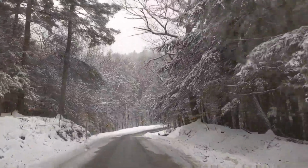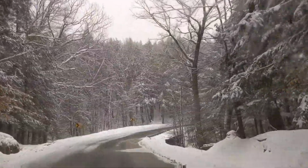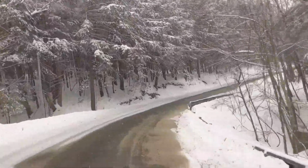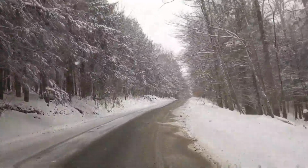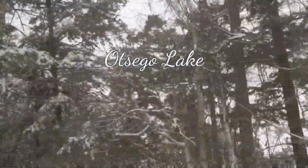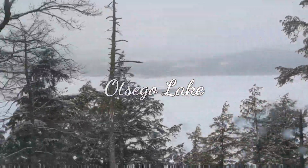Away from Cooperstown. We've been driving in a storm the whole way, but we're almost there. We're going through this windy road that goes next to the lake. Kind of see the water down there. We're up really high. There you go.